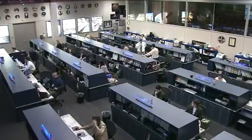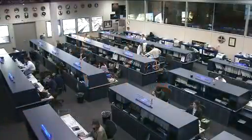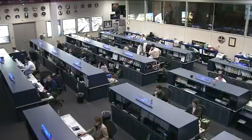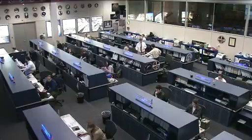Oleg Kononenko started his day off with a physical experiment called Sprut 2. That is a Russian experiment that takes body mass measurements and then has Kononenko do a quick run and then take further measurements afterwards. He's joining Shkaplerov in that TORU drill as well as that public affairs event.